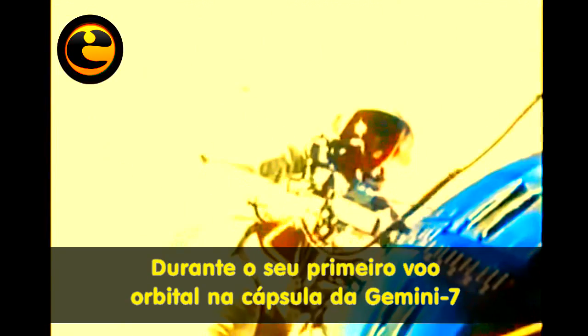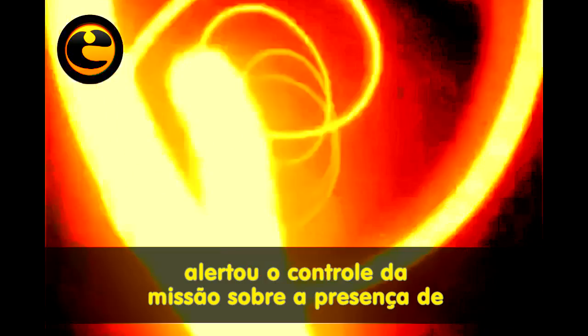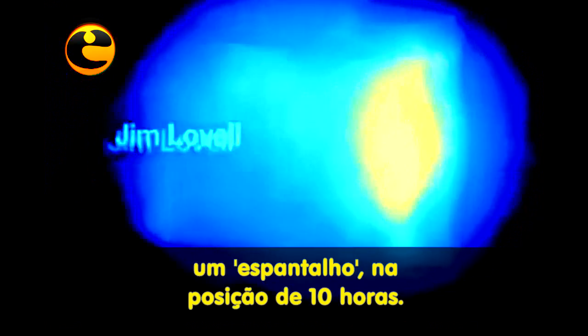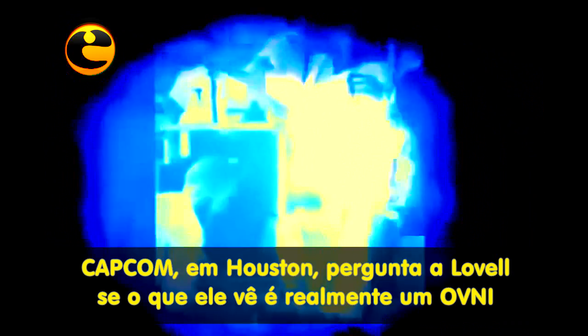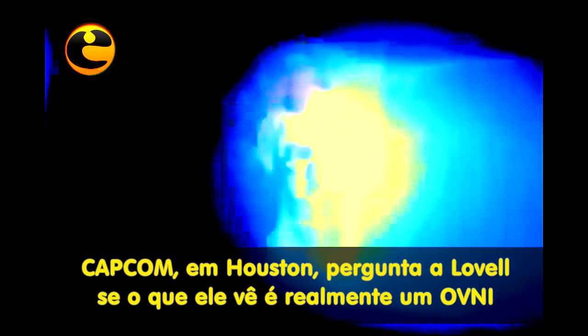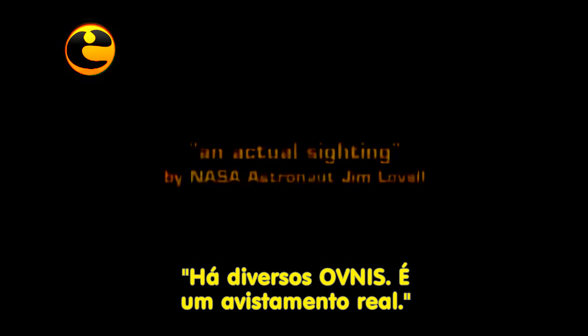During his pioneering orbital flights in the Gemini 7 capsule, NASA astronaut Jim Lovell clearly alerted mission control of a bogey at 10 o'clock high. Capcom at Houston asked James Lovell if he had an actual sighting of a UFO. Lovell answered, "We have several, an actual sighting."